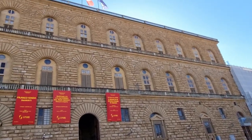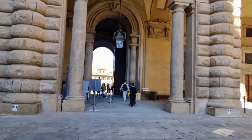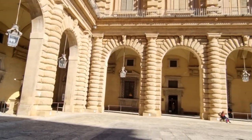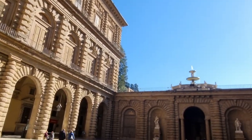Our last stop is the Palazzo Pitti. A grand square sits at the front of the palace and frames the symmetrical front facade perfectly. Although once home to Italian royalty and powerful families such as the Medicis, the palace now stands as the largest museum complex in Florence.